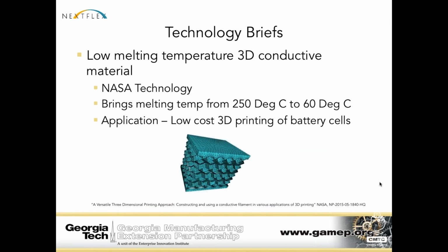So, those two prior examples are kind of the MRL, kind of the lab. Hey, we've proven the technology. Now, the next couple of examples are really the science side of it, very, very early on. But 3D conductive material that can be used basically at a 3D printer type level, or low-cost 3D printing of batteries. So developed by NASA.